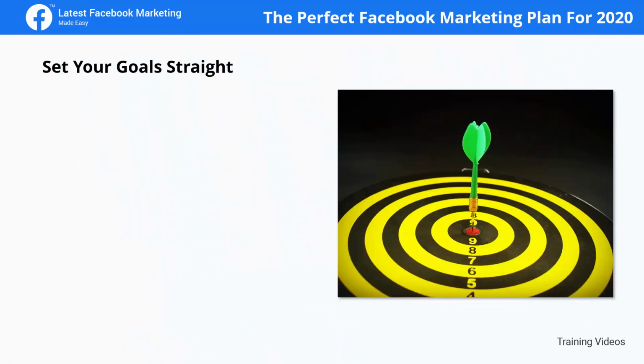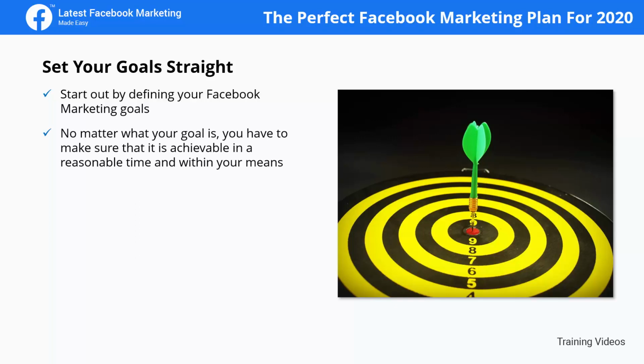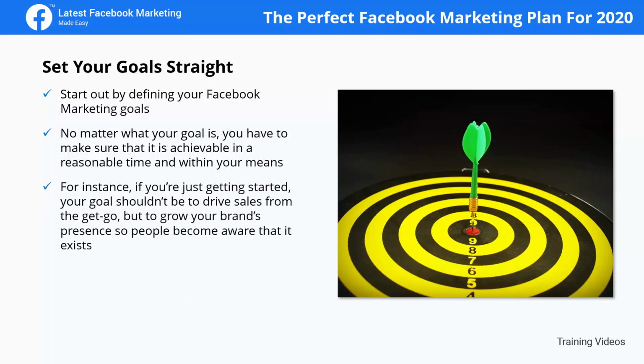Set your goals straight. Start out by defining your Facebook marketing goals. What is it that you want to achieve by promoting your business on Facebook? No matter what your goal is, you have to make sure that it is achievable in a reasonable time and within your means. This means that you have to set goals that are realistic and that are consistent with your current capacities and budget. For instance, if you're just getting started, your goal shouldn't be to drive sales from the get-go, but to grow your brand's presence so people become aware that it exists.